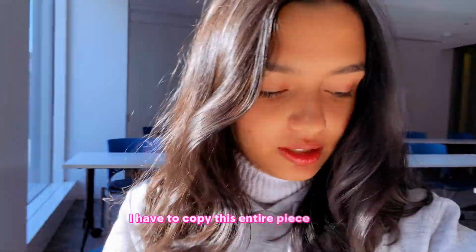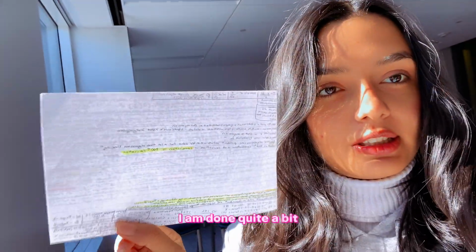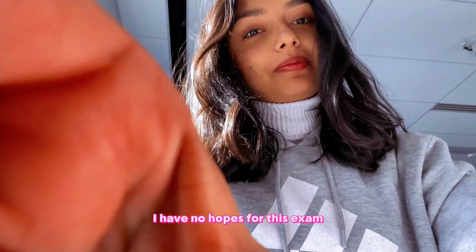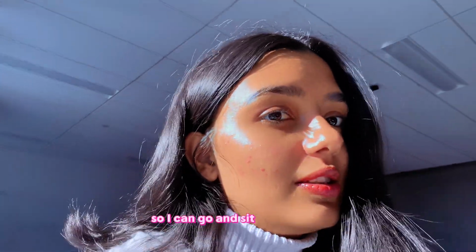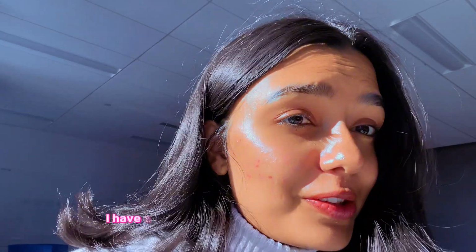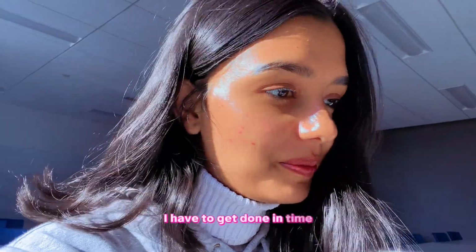It's 10:35 already. It's not yet ready. I have to copy this entire page in this. I am done quite a bit. I have no hopes for this exam. I just hope to get done by 10:50 so I can go and sit in class, and I have a question to ask the professor. So yeah, I have to get done in time.